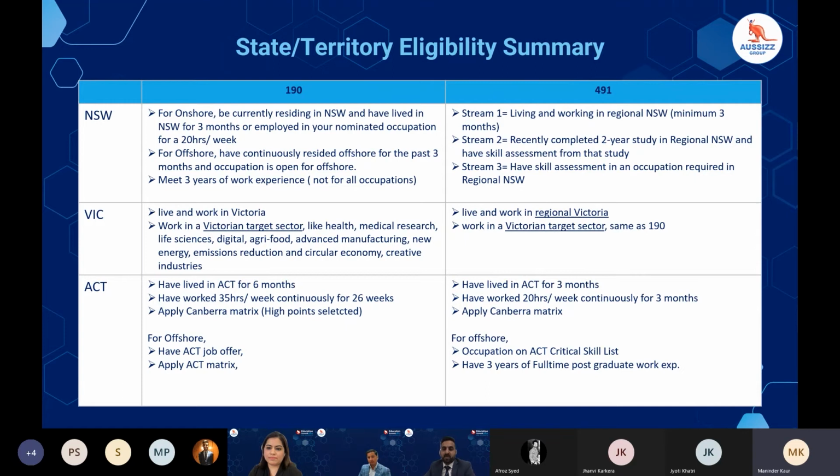Stream 2, if you have completed your 2 year study in regional New South Wales and have a skill assessment from that study, then you can apply using that. And then stream 3, if you have got your assessment, your points, and your occupation is on the regional New South Wales stream 3 list. Having an occupation on the list is definitely an advantage for a lot of stream 3 applicants.